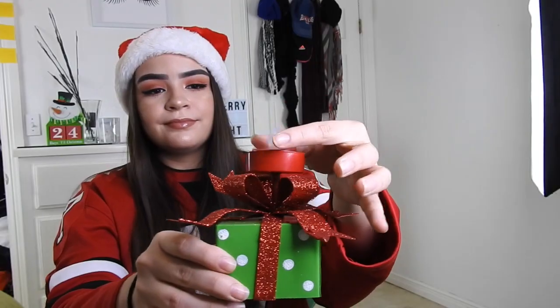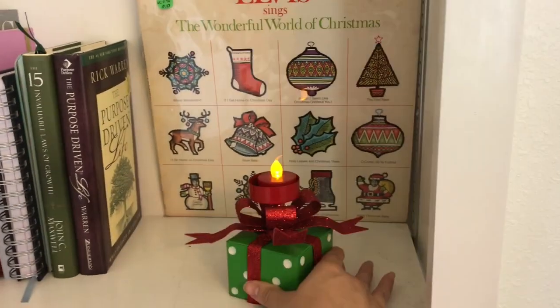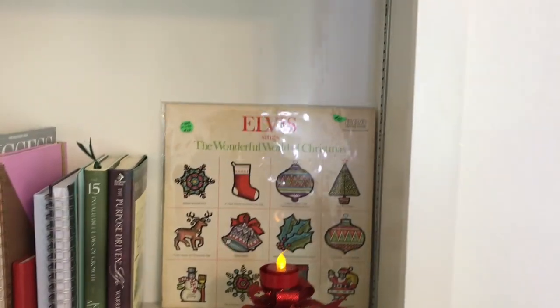That sucks. How are you gonna put a brand new battery in there and it doesn't work? I think I'm gonna put this over here by my Elvis Christmas record. Yep, that looks so cute together.